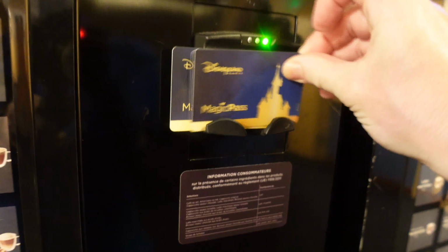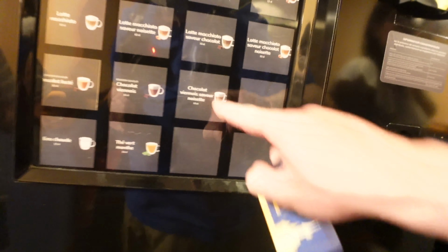When you're staying on site at the Santa Fe, you can use your room key to use the vending machine for a free hot drink every night. See what that one is.